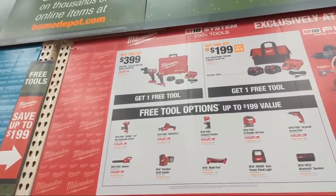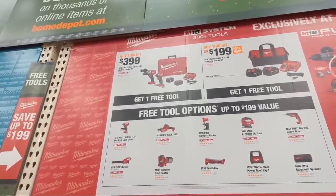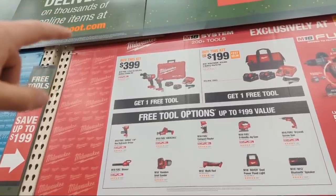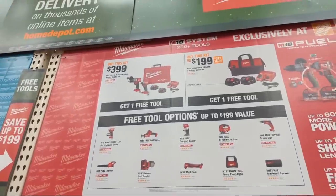You said battery power? Yeah, they have the Milwaukee, I think. I have to look. They might have the Ryobi too. I have to check. Which one do you want us to look for that's battery powered?